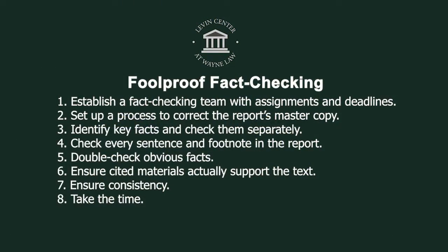The type of foolproof fact-checking recommended here can save your boss a lot of heartburn. In one Levin-led investigation, a target of the inquiry hired multiple attorneys to go over our report word by word to spot errors, but no meaningful errors were identified. Our fact-checking process had protected the report from attacks on its credibility. Fact-checking is time-consuming, boring, and stressful, but it's also critical to ensuring your report can stand up to attack. We hope these tips will help you establish an effective fact-checking process.